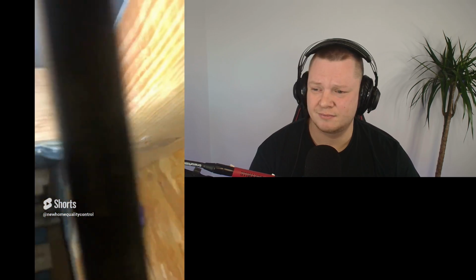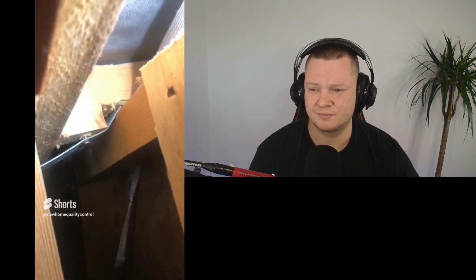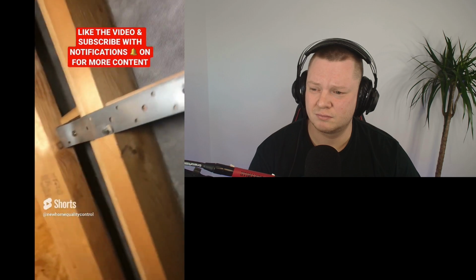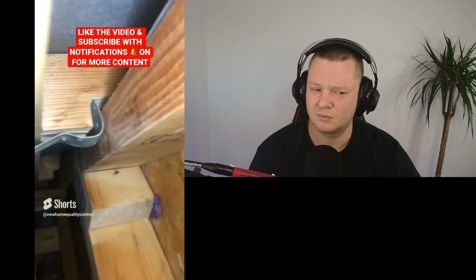Let's move on. First of all, the straps should span 3 trusses. They don't. Second of all, they should either be hooked over the top of the spandrel panel or fixed to the face of the spandrel panel. They don't do either. They've cut them down and screwed them once or twice into the ladders. This is what it looked like before it was cut down, and this is what they've done. Cut it down, butt it up to the face of the spandrel panel and screw it into the ladder.